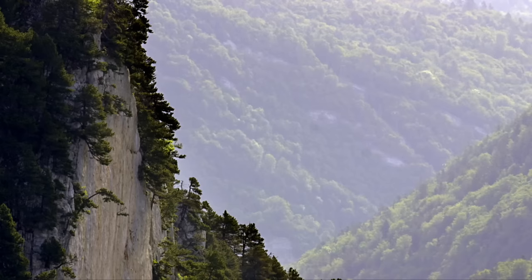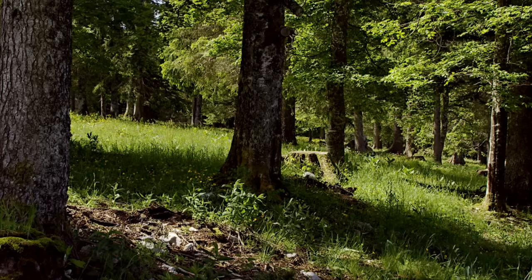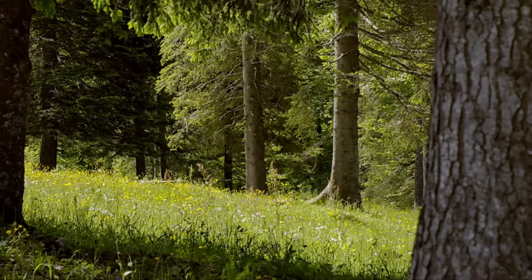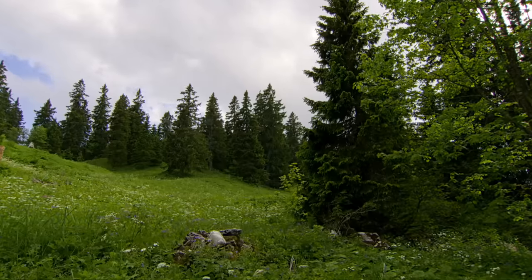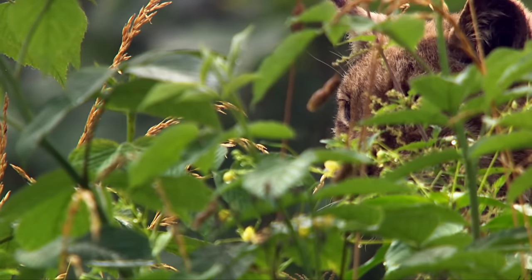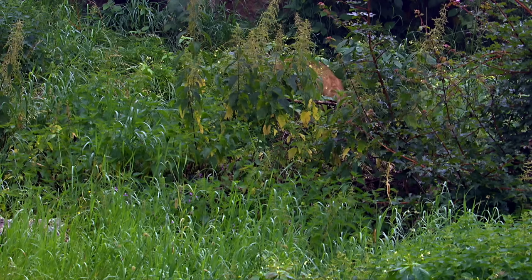The Creux du Vent's rock faces rise steeply from the dense forests that reach right up to the high plateau. And here, with a little luck, one might encounter an extremely shy inhabitant. The lynx. Its shyness is not unfounded. The relationship between the lynx and humans is a difficult one.